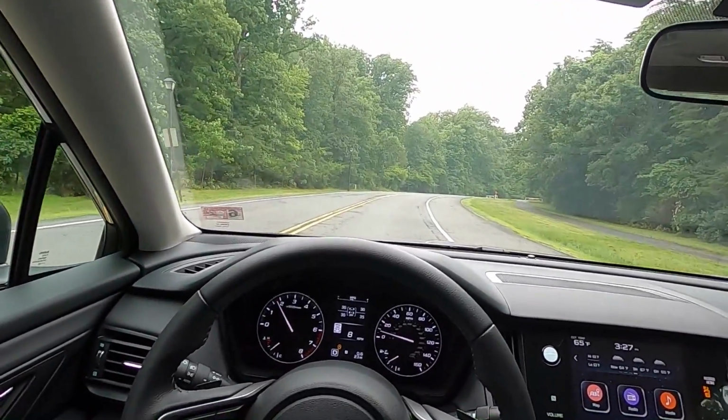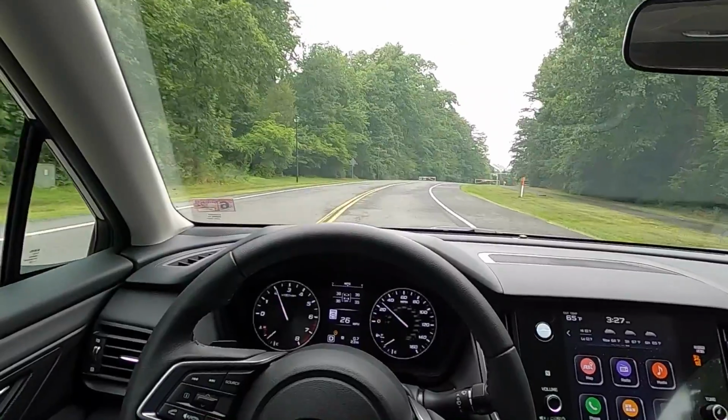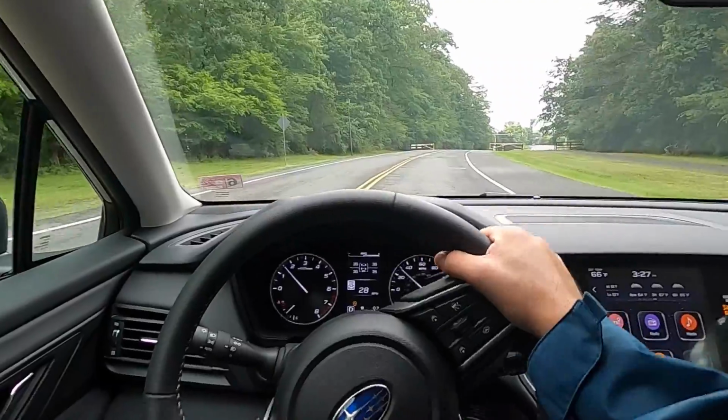I'm gonna give this thing an 8.2 on a scale of 1 to 10. It did very well over those speed bumps, and I think that's a pretty good score. Now let's see what the body roll test is like.